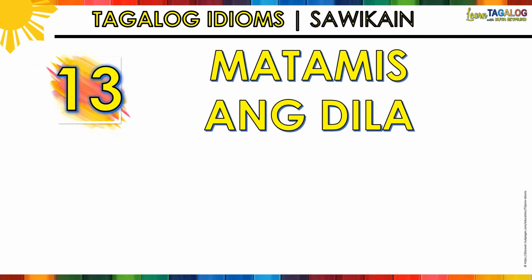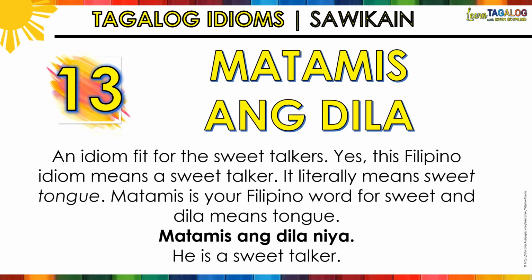Next, we have number 13, matamis ang dila. An idiom fit for the sweet talker. So yes, this Filipino idiom means a sweet talker. It literally means sweet tongue. Matamis is your Filipino word for sweet and dila means tongue. Matamis ang dila niya, that means he's a sweet talker. So that's for number 13, matamis ang dila.